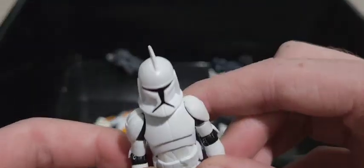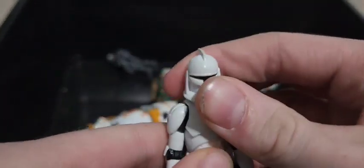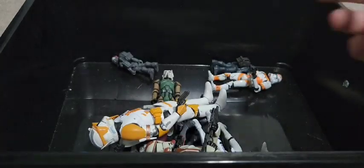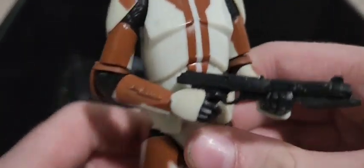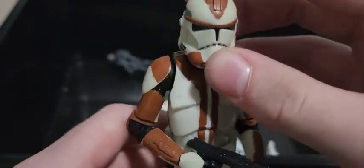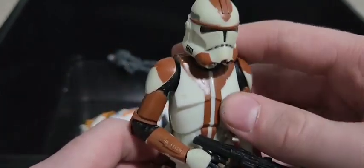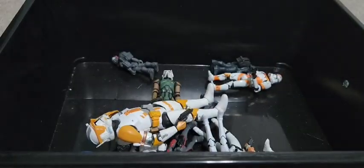Next up is this Phase 1 standard clone trooper. Pretty cool. I think the articulation on this guy is pretty awesome. Really great figure. Don't got much to say about this guy, but it's pretty cool. Next up is the Black Series 187th Anaxis Trooper. I also did a YouTube short talking about this guy, so go check that out. Not got much to say about him, but he's pretty cool.